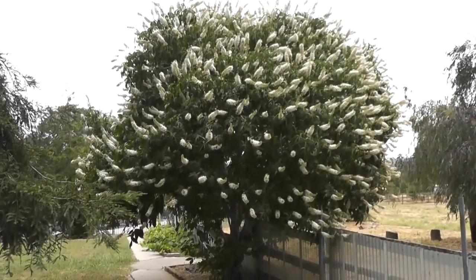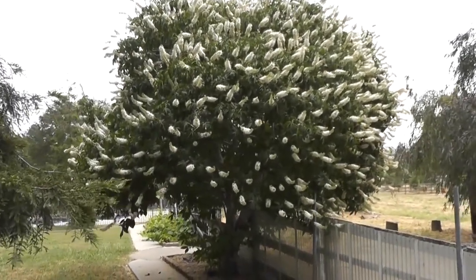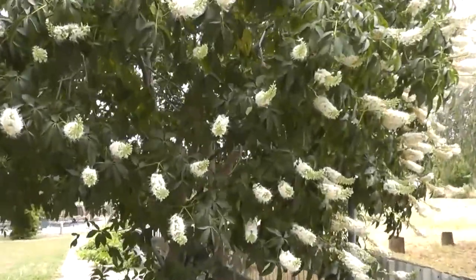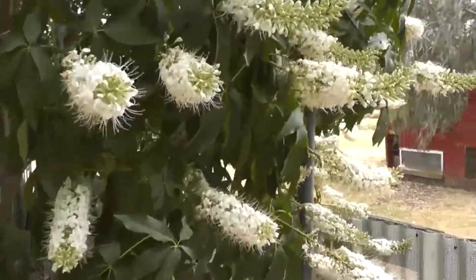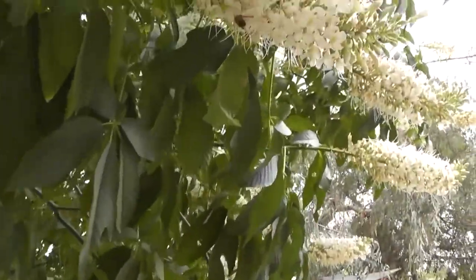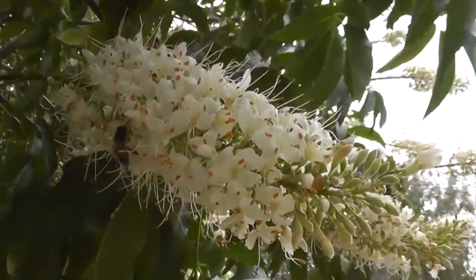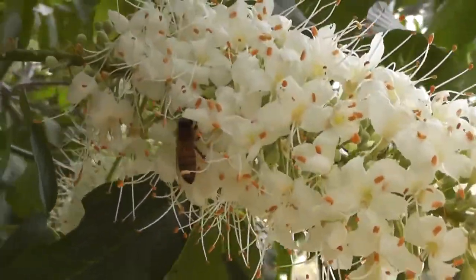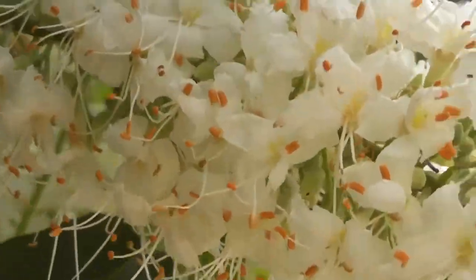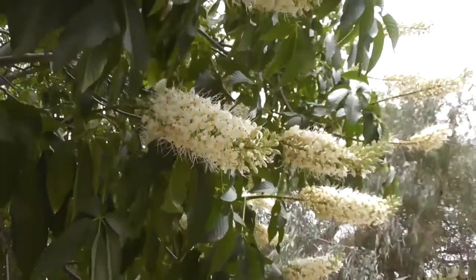So check out this tree. I just love this tree. I love the flowers on it. It smells really good. I mean, this is just a cool tree. But unfortunately, it is highly toxic to bees.